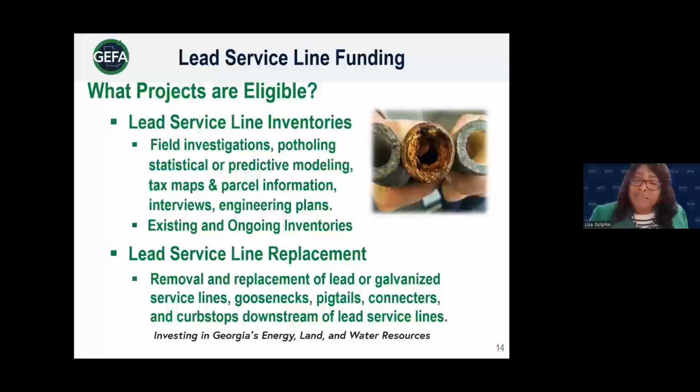This is something that's really a great incentive. Lead service line funding will be retroactive. So what does that mean? That means if you have a lead service line project that you have completed within the last year, or if it's ongoing right now, you're still eligible as long as you meet the federal requirements of the program. That is a great incentive for those communities who've already completed their inventories or are already working to complete them. Please go in and pre-apply so that you can be eligible to receive the lead service line funding.